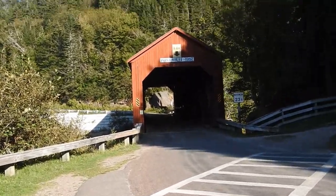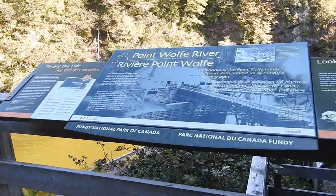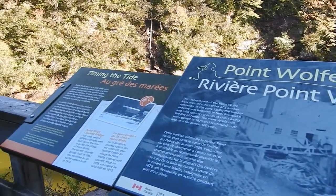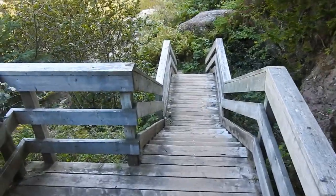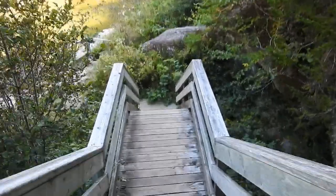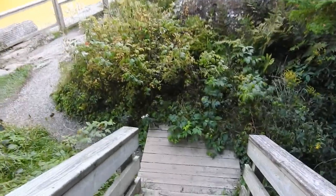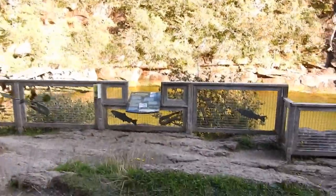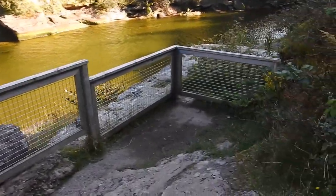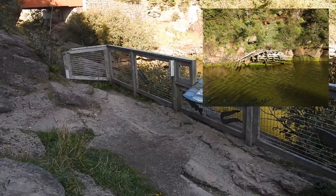Time to check the other side of the bridge. Yeah, it's a very neat staircase down. Just read those and know how people lived here 200 years ago. Yes, you can have a nice view of the river and the bridge. On the opposite side of the river, you can see more timber works.